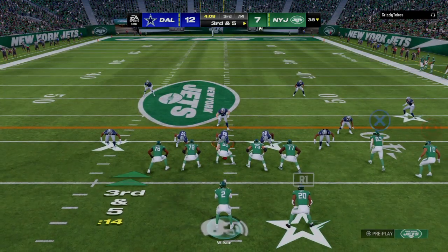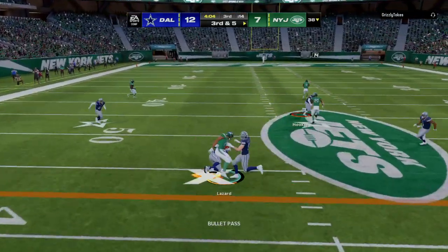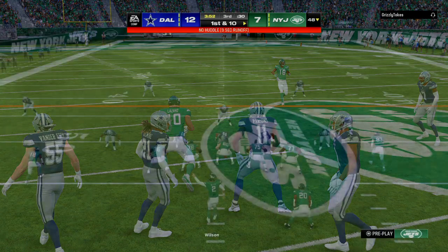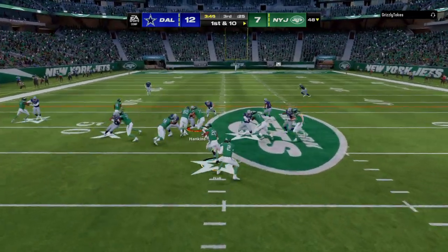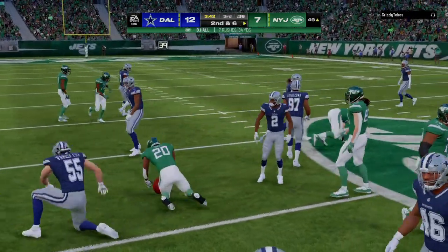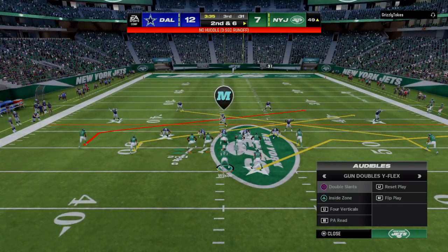Check 55, Mike. Now Wilson. Just like that. Work in the middle of the field, and he's got a man complete. And he is going to have a Jets first down as they're able to get the 3rd down conversion. On 1st and 10, it's Hall. And he'll manage to pick up about 4. It's 2nd down. 2nd and 6.